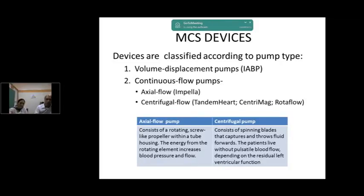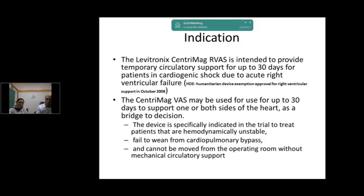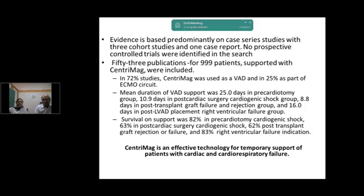Some are volume displacement, like IABP, and continuous flow pumps, like axial flow, such as the percutaneous Impella, and TandemHeart, which is a centrifugal percutaneous one. It ranges from percutaneous to implantable and paracorporeal. At present, CentriMag is approved only for RV support, as a humanitarian device exception, for temporary circulatory support lasting up to 30 days. Trials are being conducted for its use as an LV device as well as a biventricular device. Whatever evidence we have is predominantly case series, and all have shown that CentriMag is an effective technology for temporary support of patients with cardiac and cardiorespiratory failure.